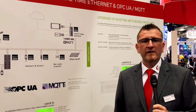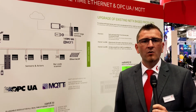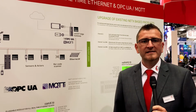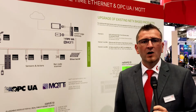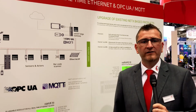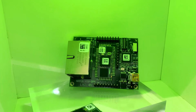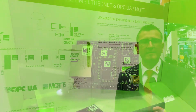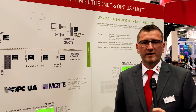Most important, they can develop IoT-ready products and thus access new IoT markets. Second, they can equip existing netX-based designs with OPC UA by just changing the firmware. And third, device manufacturers can develop multi-protocol devices with an easy-to-use and easy-to-implement protocol-independent object interface.